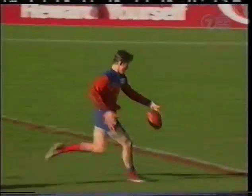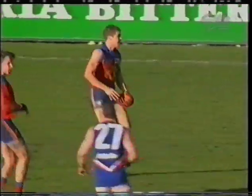So Footscray attacking through the middle of the ground. The options open up forward. Hargraves couldn't take the mark. Wolf putting the pressure on and running out of the back line there. And kicking on his left foot is Brad Boyd. Short kick out, finds Johnny Barker.